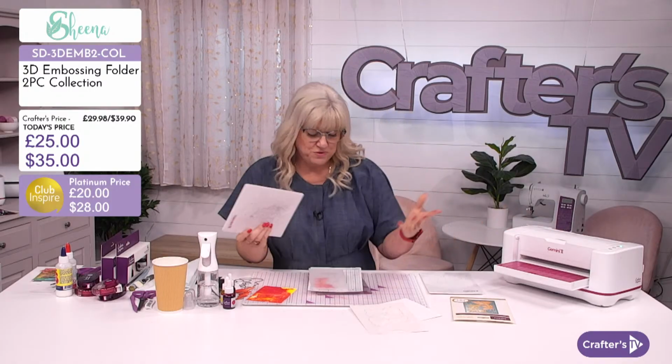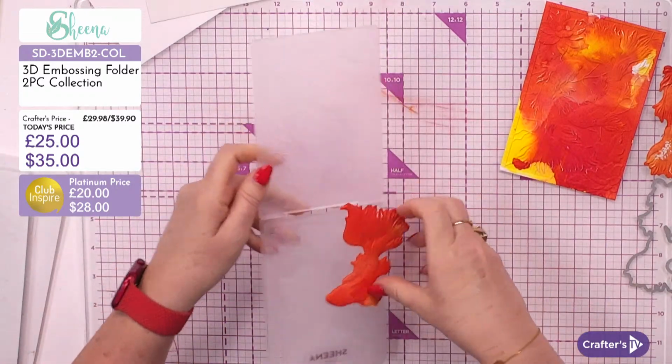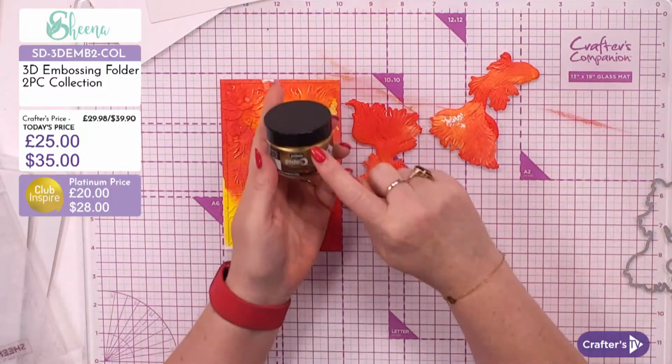You can see, putting them through one at a time, it doesn't take long at all to have them both embossed beautifully. Right, so once we've got all that done, we're now going to use our gilding wax.